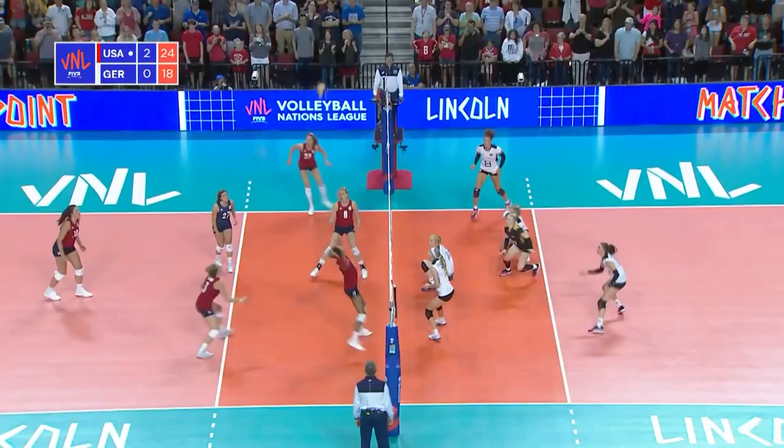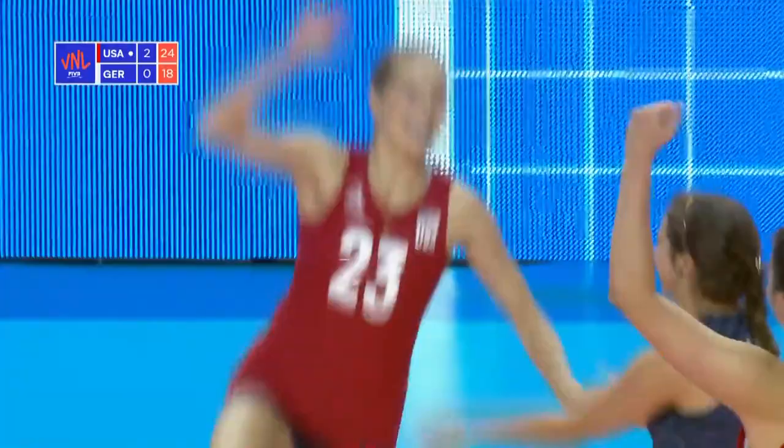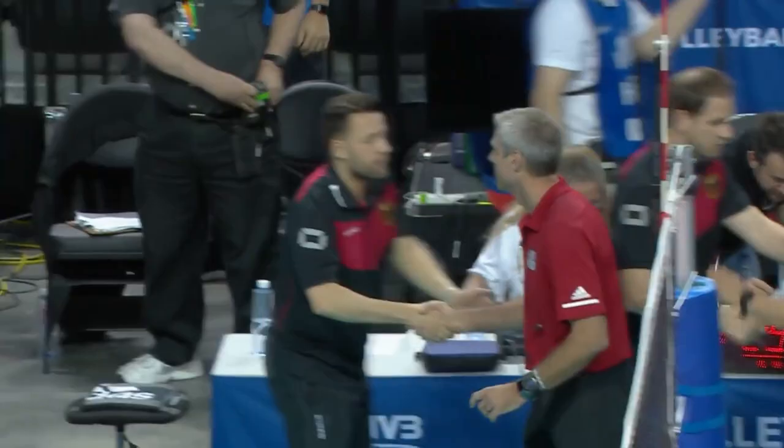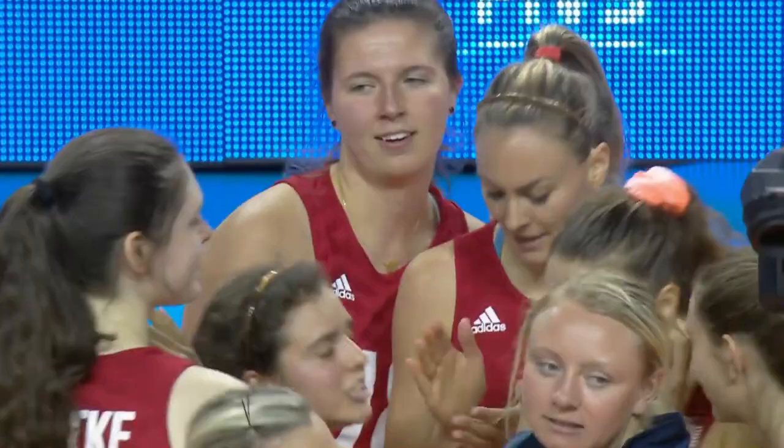Robinson does the business, the ball gets put away in the corner. The USA take the set 25-18, and they have beaten Germany by 3-0 here in Lincoln, Nebraska. Fabulous point to finish on for the team. Nice swing into the corner, a positive note. What's been a very positive game for the USA.